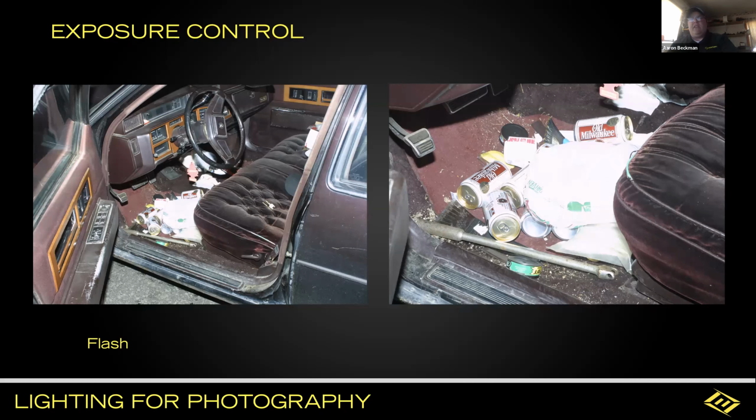The camera is somewhat adjusting for the red of the beer cans, but then the white bag there, what that flash did is it put so much power into it that it overexposed, it blew out that white bag there. And if you look at both of those photos, it did exactly that on both photos.